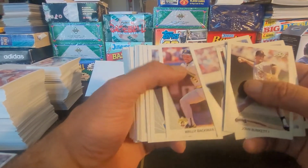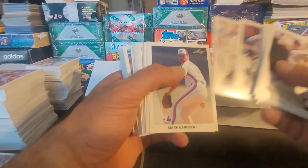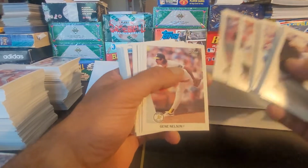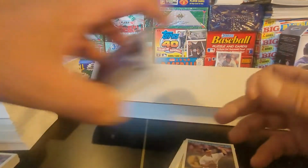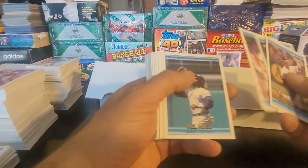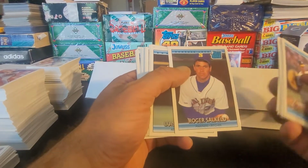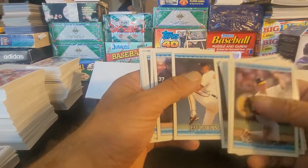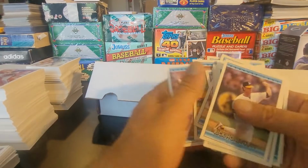Cora, Gilkey, Wally Backman. Not real Wally World, but Wally World Light. Glenn Braggs, Hesketh, Ward. All right, looks like we got some switch up there. Now we got some Donruss 92s. Donruss 92 is also a very lightweight set. Not all that much you're going to find in there anyway. I mean, 92 was not the best year for rookies overall.